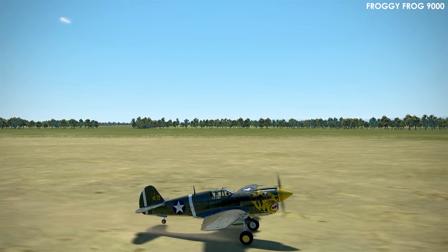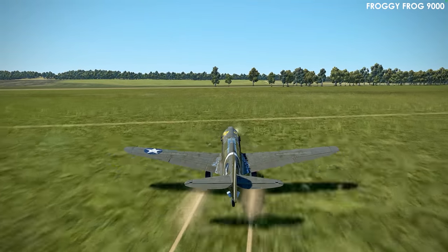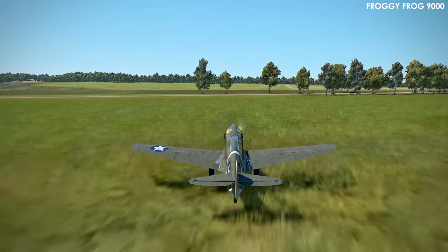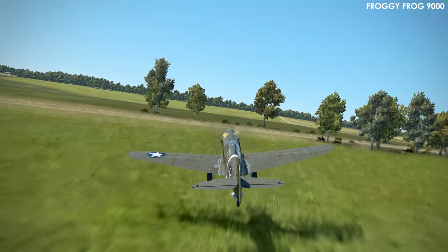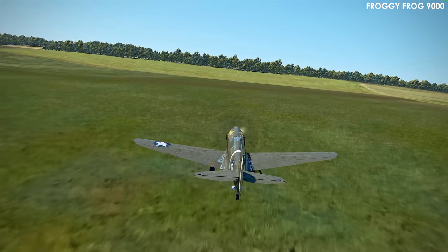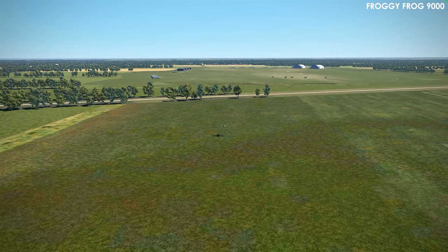Got some ACAC over there. I got some trees there. This is not looking good. Let's try and get between the trees. Not looking good. Looking good. And we've made it into the air. Let's get that gear up. Jeez, that was a close call.